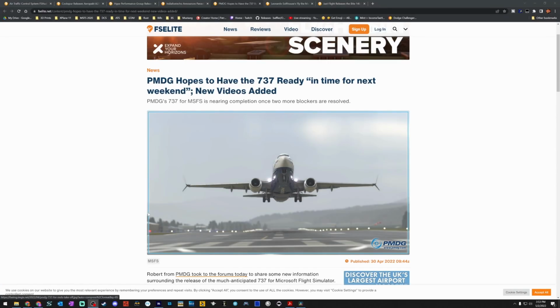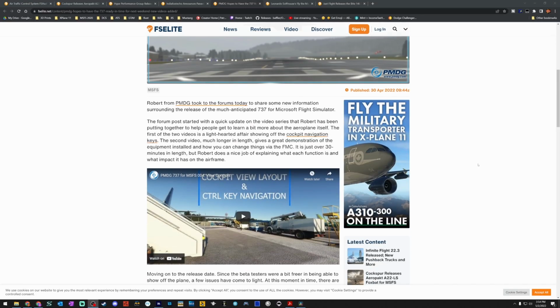She is on her way home. PMDG have hopes that the 737 will be ready this coming weekend. There were two major hiccups, or bugs, I should say, blockers, as they quoted in the article here, that were holding up the release of the aircraft for Microsoft Flight Simulator. Now, hopefully, before the end of the week, both of those bugs will be resolved.